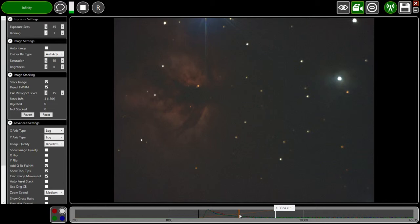So, the Flame Nebula is roughly 900 light years away. The Horsehead, I believe, is somewhere in the range of 1,600, 1,500 light years away. Let's see here. Let's just do the quick and dirty here.